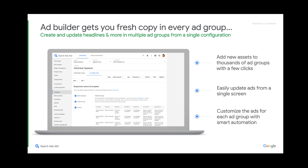Now, without Ad Builder, creating and maintaining large search marketing campaigns could require uploading and maintaining large spreadsheets. And when you take a look at the preview here, it might look very similar or familiar to your Excel or Google Sheets if you were to be uploading those ads in bulk. In one UI, without having to switch between tabs, it's an intuitive process to create these templated ads.